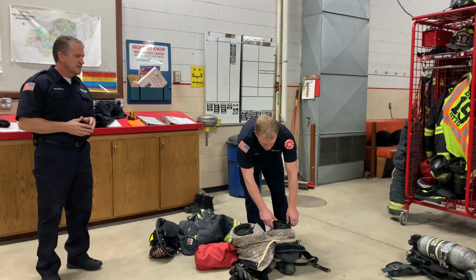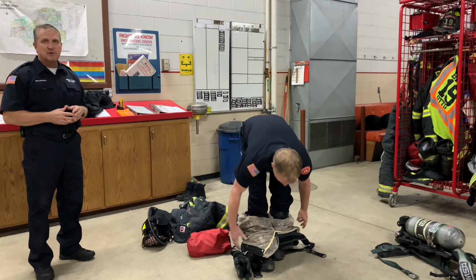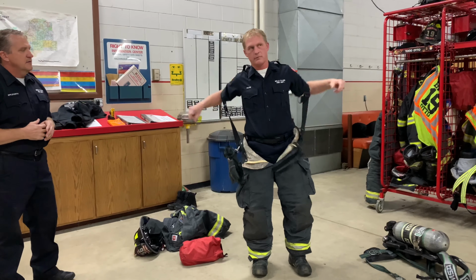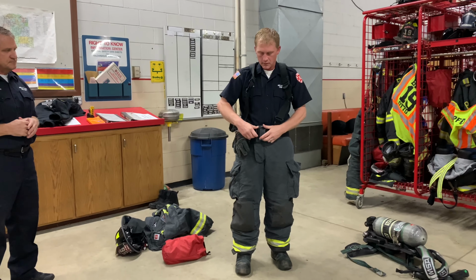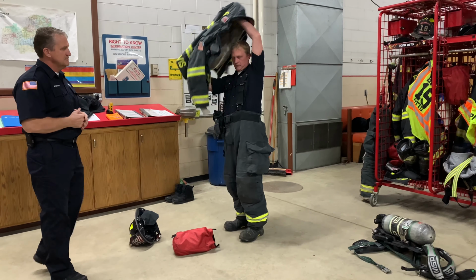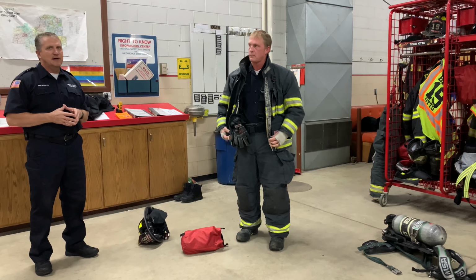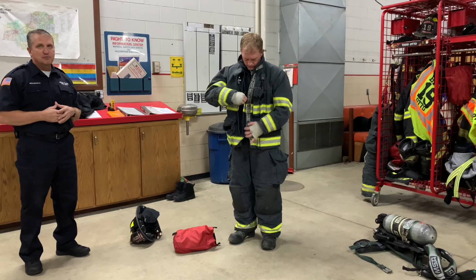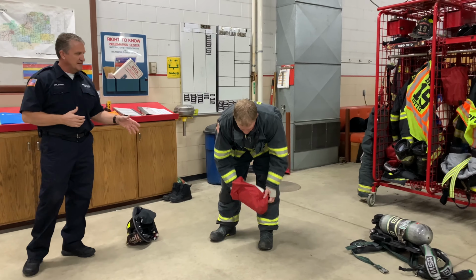So what we're going to do here, Nick is going to put on his protective equipment. We call it our turnout gear. He's going to start out by putting his bunker pants on, steps into them. That's the first thing we put on. He'll put his bunker jacket on. And this stuff he's putting on is what protects us in very, very high heat. And it also protects us from the smoke and the fumes that we encounter. So he's got his bunker pants on and his bunker jacket.